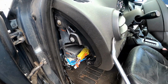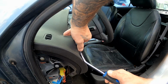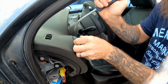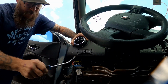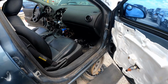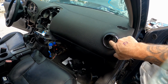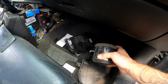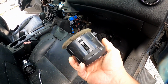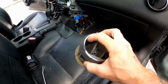I'm going to try my trim tool here. Hopefully, we can do this without breaking it. Get one side kind of pried up, and we'll work our way around. There we go. That's what we're after. We'll come on around here to the other side. Now, I need three of these, and you can see over here this one's broken. But I noticed down on the floor there's one laying down here that is good. It's got three tabs all the way around it.